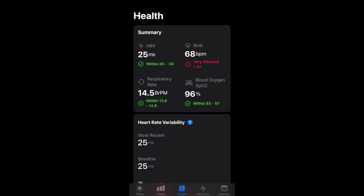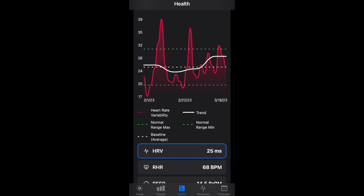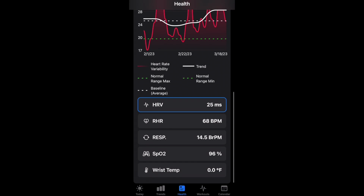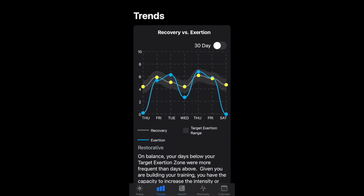Otherwise, it gives you the range of this previous 30 or 60 days to see how the last night's metrics fall into play. You can see your trend lines over time, heart rate variability getting better or worse, which is usually a relation to fitness getting better, or training being lighter so that your heart rate variability is higher, or training being heavier, heart rate variability going down lower. You can track all these different metrics. And then you can see some of the trends with your exertion versus your recovery against each other.